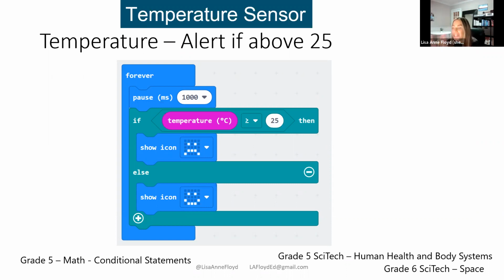So conditional statements, once again, are in mathematics in grade 5 in Ontario. What this will do is take the temperature every second, just constantly on the microbit. On your microbit, an unhappy face will appear if it's too hot. So if it's greater than or equal to 25, an unhappy face will appear. If it's a reasonable temperature, less than 25, and this is assuming it's summertime, it will be a happy face.